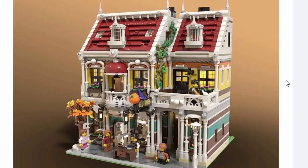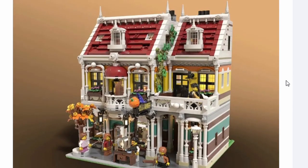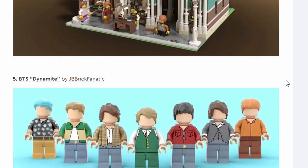Next we have the costume store. This is obviously a modular build, so whilst it is a very well designed build, it's highly unlikely that it's going to be made into the set, seeing as it's modular and no modular things have ever been made into a LEGO Ideas set.